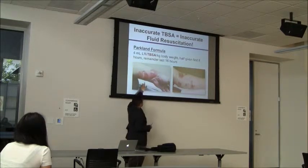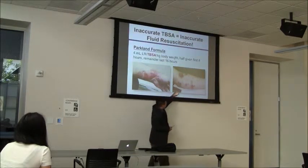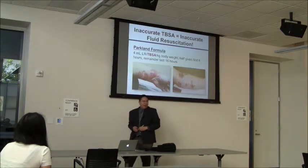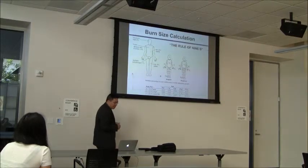Can you measure this burn right here with a ruler and get the surface area? How about this one, with all these dots and splatters and oil burn? It's probably a lot harder to calculate, and it's hard for someone without a ruler to even calculate that. We have rules to go by.